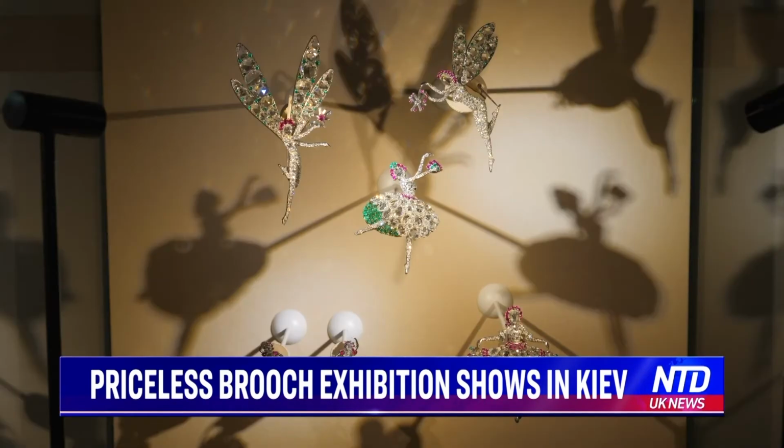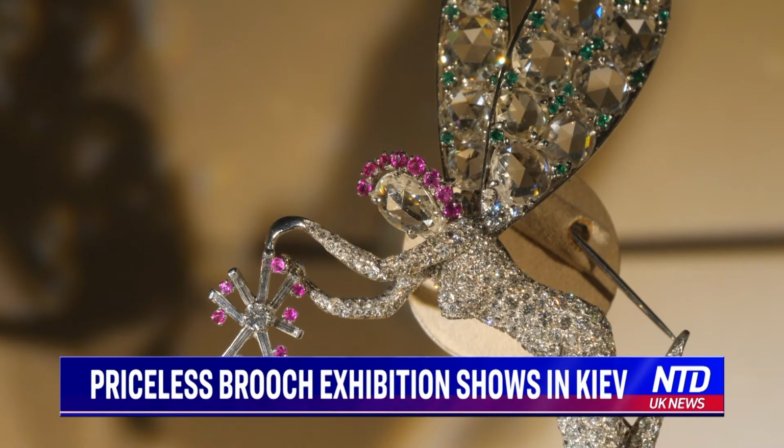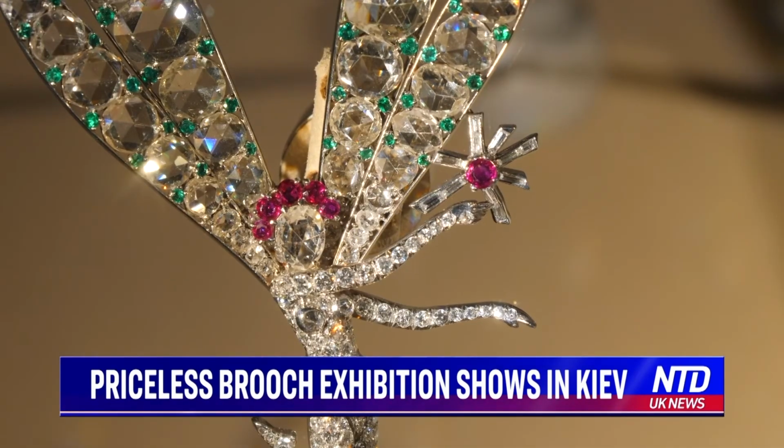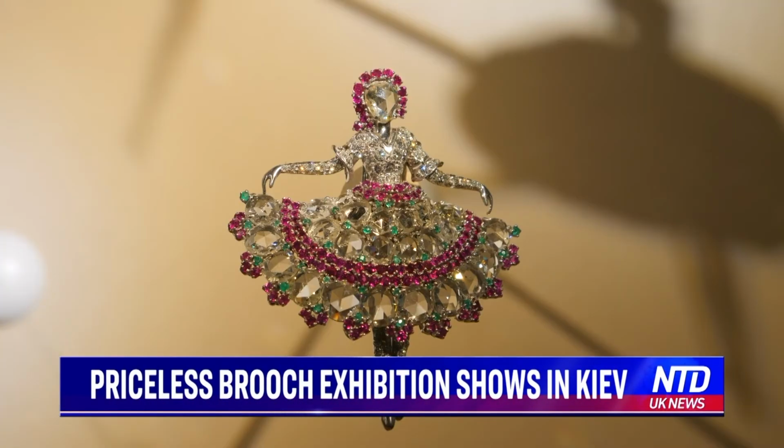Another great source of inspiration is classical literature. Look at these beautiful fairies. In general, Shakespeare is quite often a source of inspiration for the House of Van Cleef and Arpels, and his wonderful play, A Midsummer Night's Dream, is filled with fairies, elves and all sorts of magical creatures.